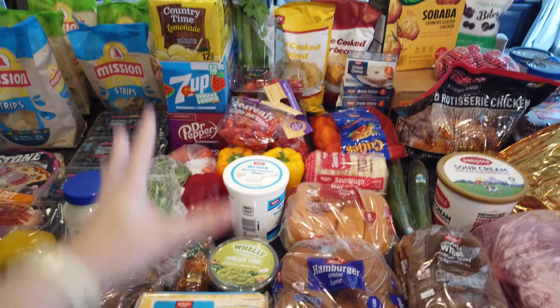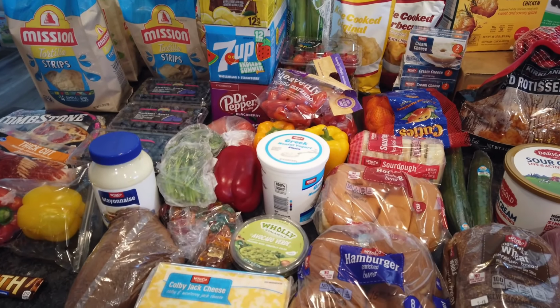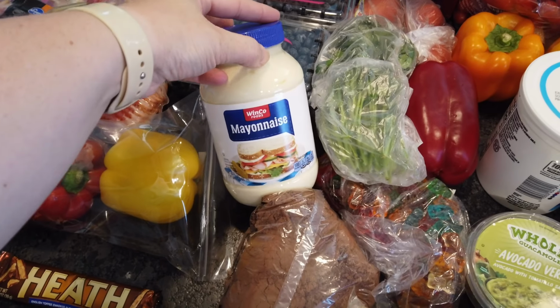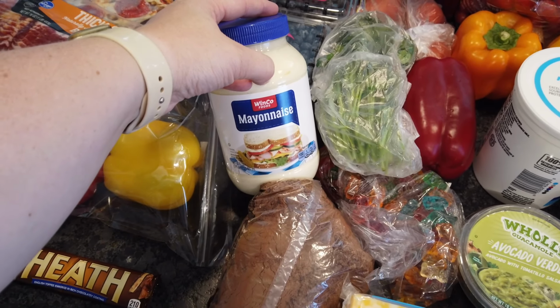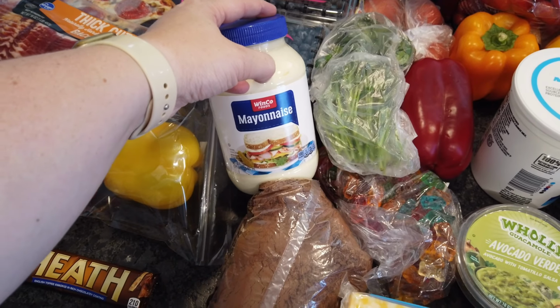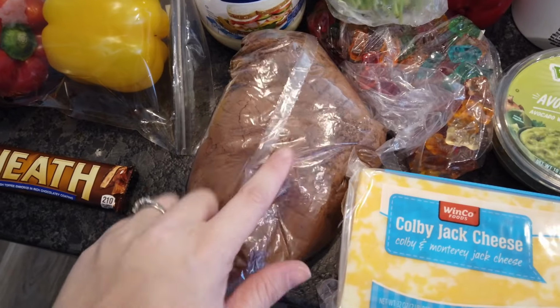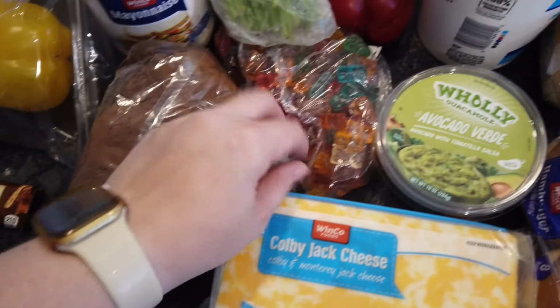Over here at Winco, kind of this middle section, I spent around $60, and I'll show you what we got from there. I just got a thing of mayo to have as a backup since we're going into the summer. I use mayo in quite a few recipes, mostly dips that we eat quite a bit in the summer, so I grabbed another one just to have on hand. From the bulk bins, I got some cocoa powder since I was getting low, and I need this for a recipe that we're doing.